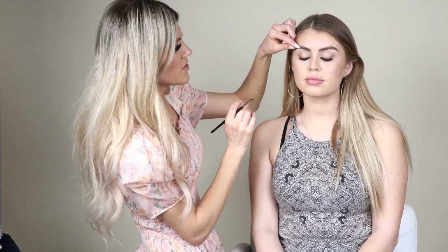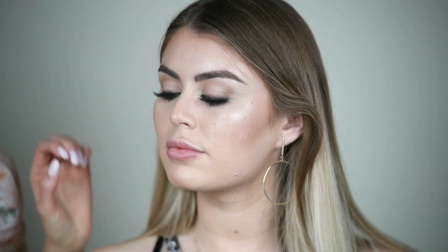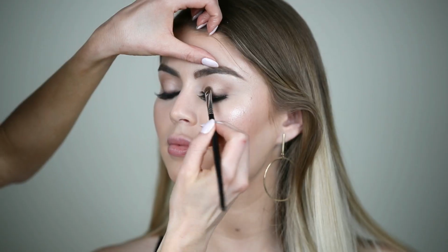Alright, so that's what the glow looks like. You can see, go ahead and close on her lid. It's just a sheen. So we're going to go over it with the Becca Champagne Pop because I want more shine on her lid. My Champagne Pop shattered with the powder. It's very sad. But I still use it.